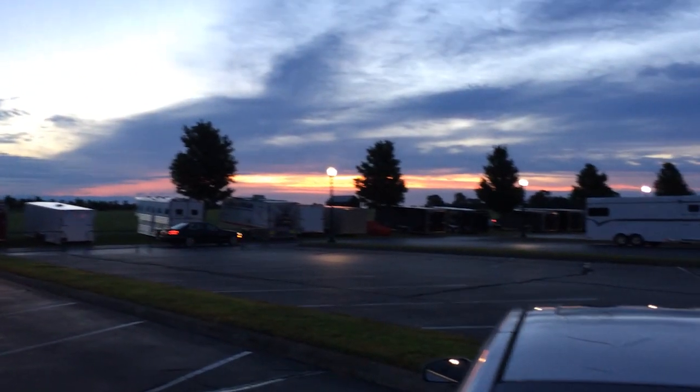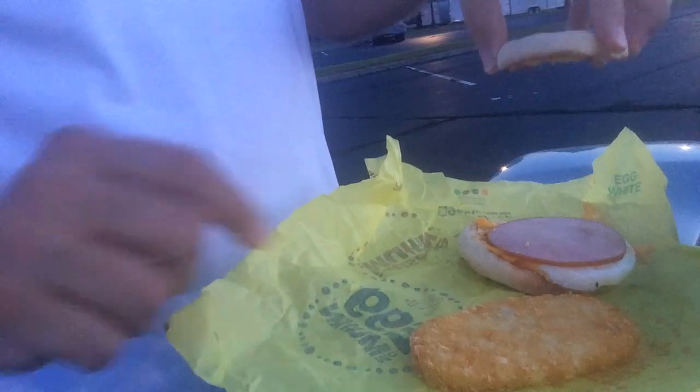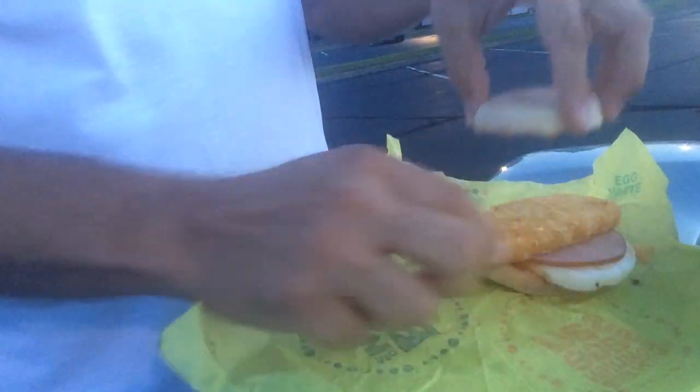There's no one at the ticketing gate, so I will just drive right up to the back line. So we're back here where the transporters are, and it looks like everyone's still asleep because no cars are out yet. That is the only way to eat an Egg McMuffin.